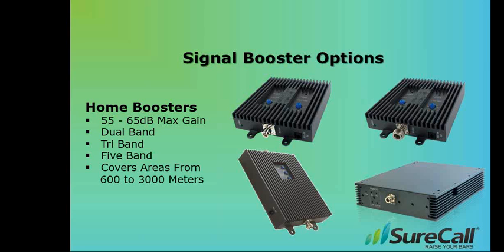Dual band is good for the cost-conscious people or homeowners. If you're using Wi-Fi, you don't need a 4G booster because you're using your Wi-Fi for your data. Most homeowners, they just want to make sure they've got a good phone call, and they've got good phone clarity when they're on the phone, and they want to make sure they're not getting dropped calls. So a dual band solution is a very inexpensive solution for those folks.